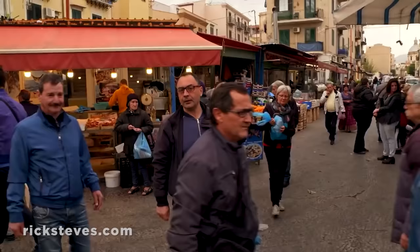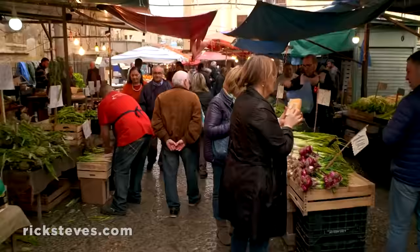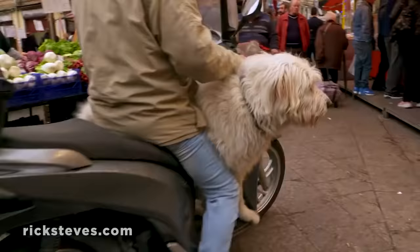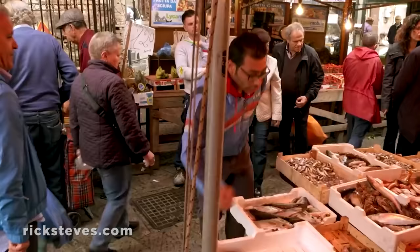The city invites exploration. You feel the city's boisterous spirit in its markets. Here at the gritty Ballarò market, you wander among a commotion of stalls, all competing for the buyer's attention. It's an entertaining scene, complete with singing salesmen, each with his own unique style.